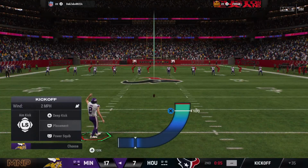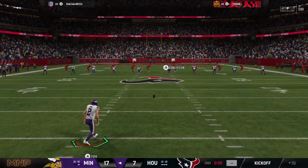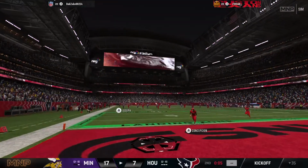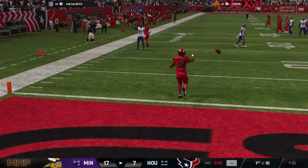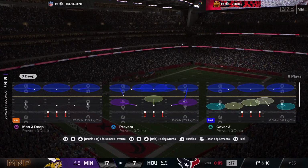That one splits the uprights. And the Vikings make it a 10-point ball game. Time left for maybe a return plus a play here as they send this away. So it's a touchback on the kickoff, and we're going to get one final snap here in the half at their own 35-yard line.